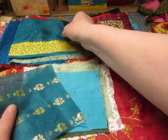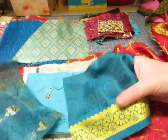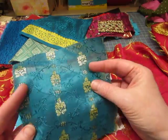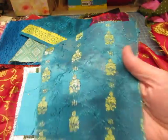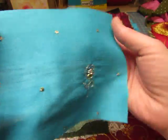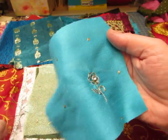This is the same color as this. Maybe they came from the same outfit, maybe this was the border and this was on the outfit. But it's got embroidery and some gold threads. I don't know how they do this. Their fabrics are just so beautiful. Here's another one with little sequins dotting it and a little flower embroidered on. Pretty blue.